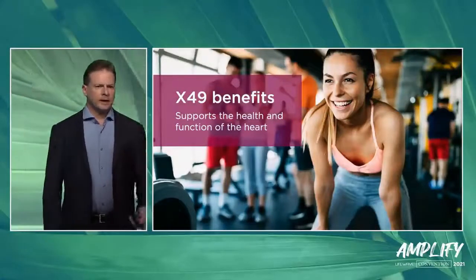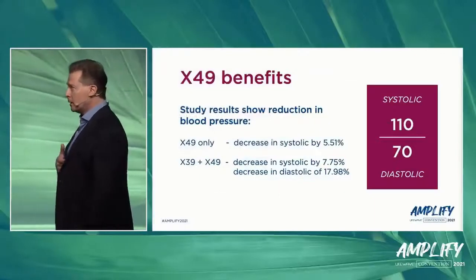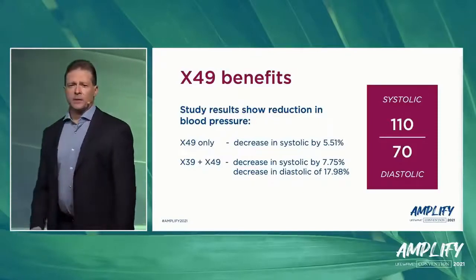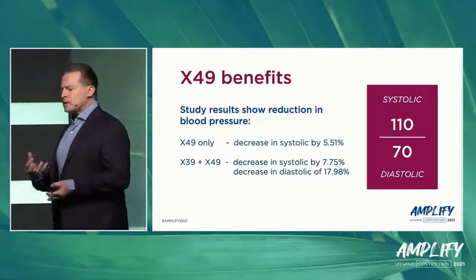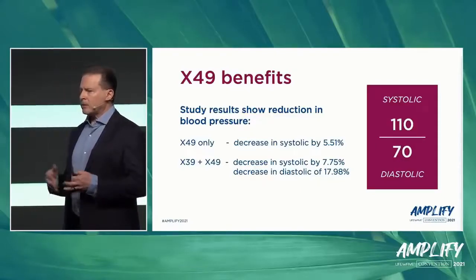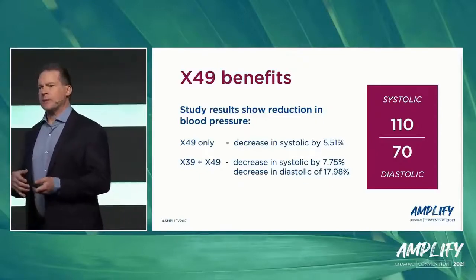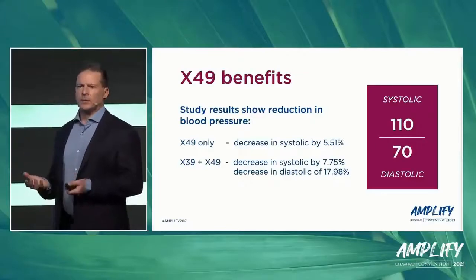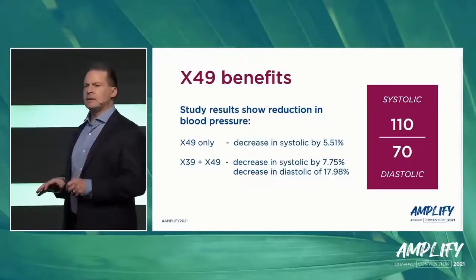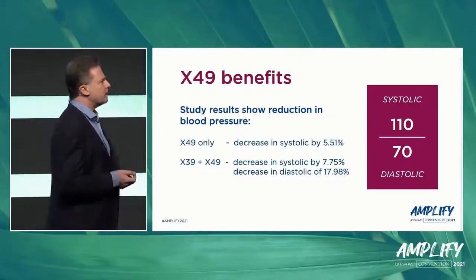I think we've already covered how X49 supports the health of the heart, so I want to get into one other thing here, more specifically on blood pressure. So we first saw this in clinical studies that we did with X39, and it appears there's a number of things that are going on here. One is that the cardiovascular system itself seems to go through some repair, and there's also a relaxation response in the autonomic nervous system. So we're not 100% sure why we see decreases in blood pressure, but we have certainly measured it and we've obtained statistical significance with it.